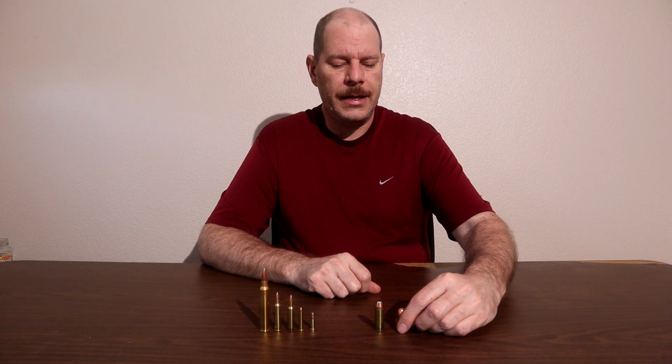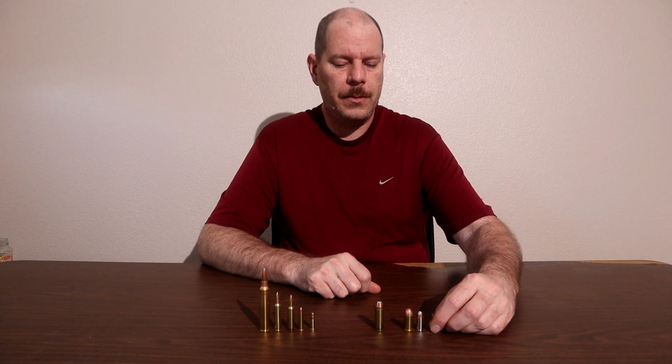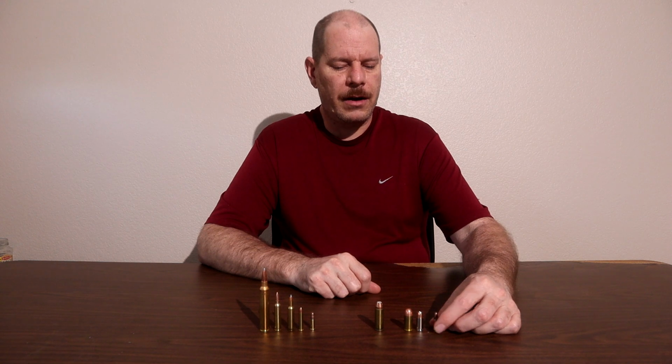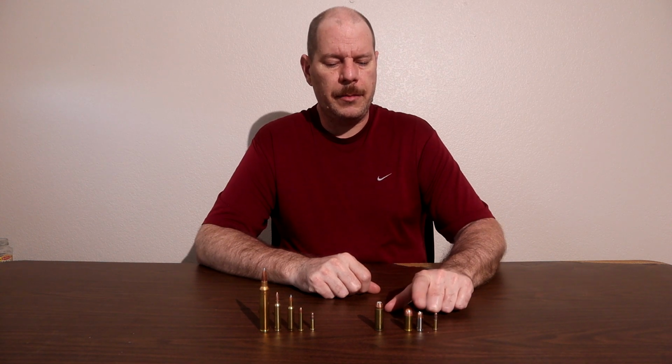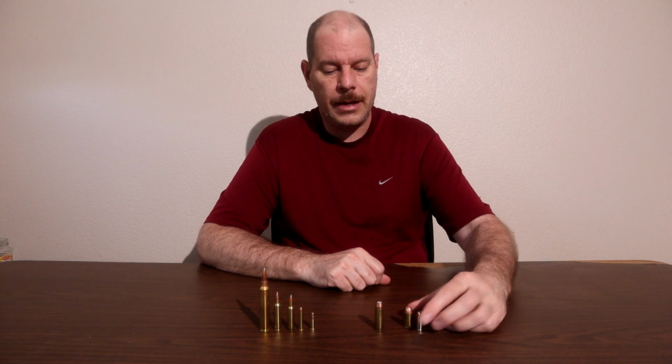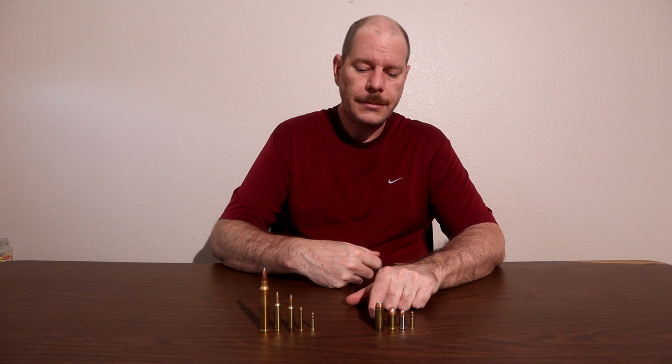These all work in semi-automatic weapons. This will also work in a revolver. I think there are some adapters for like a 9mm in a revolver, but this is strictly a revolver cartridge. And like I said, I actually use this in a lever action rifle.